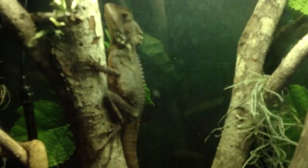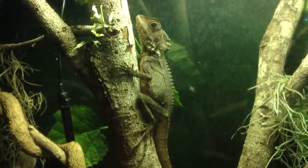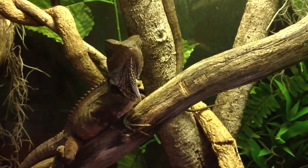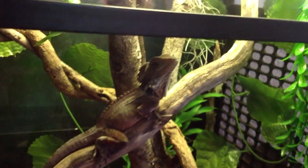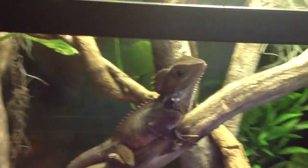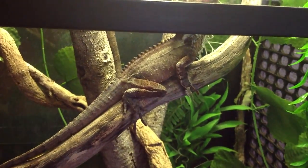They are a Class 2 licensed animal here in New South Wales, where I live. And yeah, they're just really cool. Really chilled out most of the time. Just awesome animals. These guys are like maybe 7 or 8 months old now, I think. I'm not quite sure. But yeah, you see she's trying to get the shed off her foot there.